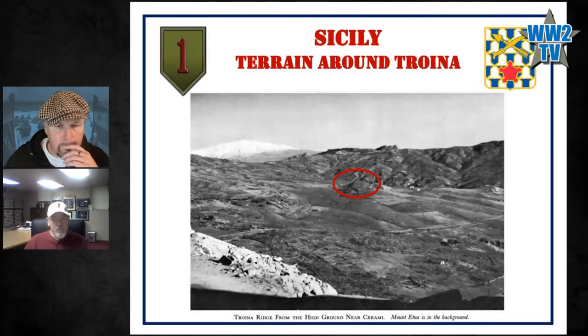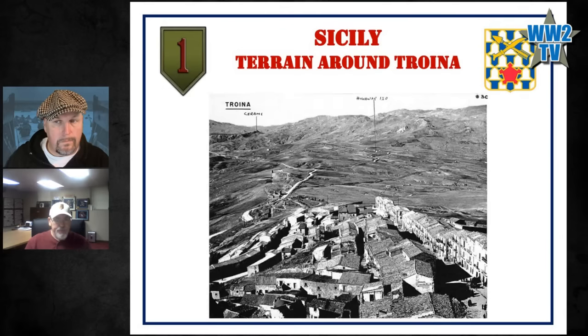All right, you can't see it very well. You're kind of up on the Troina Ridge looking down in the valley. You see Troina kind of on that little knoll down there, and then the high ground behind it. You'll see Mount Etna, the big white mound at the back. That's Mount Etna out there. A better picture is the next one.